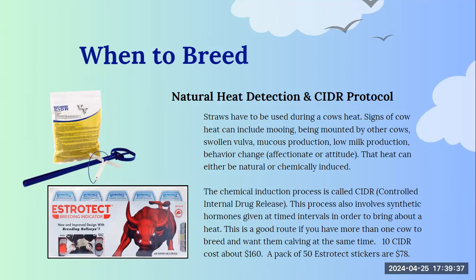The hope is that these drugs are actually going to produce a heat, but there's no guarantee that that is going to happen. Some cows' bodies just aren't as suggestible to the hormones as other cows. So you really don't know until you try if that's going to work. One thing from natural heat to CIDR protocols, natural heats can be difficult to detect, but if you can detect it, there's a bit of a better pregnancy rate on that. CIDR protocols are sometimes lower. I've used protocols that have up to like 85% success, and there are protocols out there that have a lower pregnancy rate.